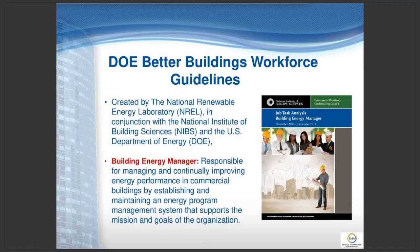When we developed our program and our exam, we had to work around this and through this, because we have to really adhere to the task analysis that was developed by DOE. That's how we got our acknowledgement and our approval.